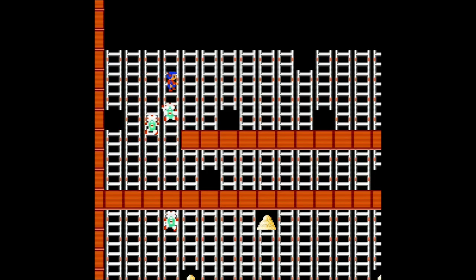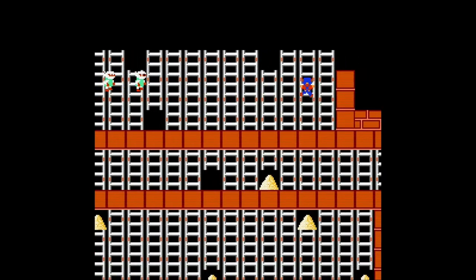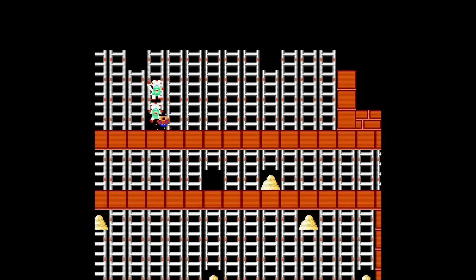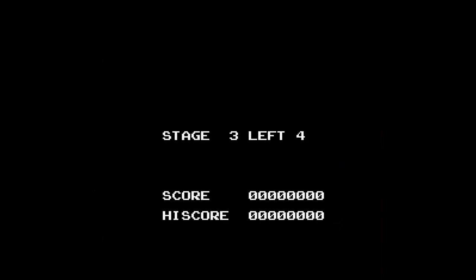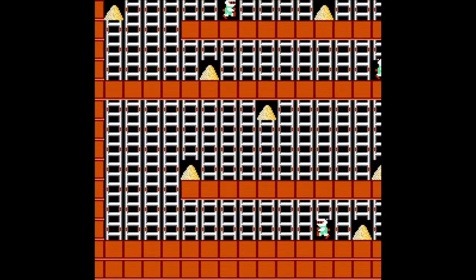I admire Lode Runner. I look at Lode Runner and I say, thank you for games that followed it, but the game itself, like Lode Runner itself, just is not a game that works for me. And when you just ramp that difficulty up to like the nth degree, I'm out. I'm done. 100% out. Do not care. Do not want to play it.